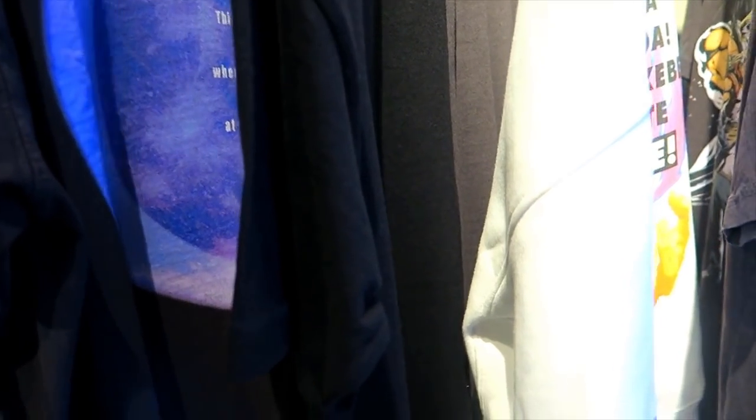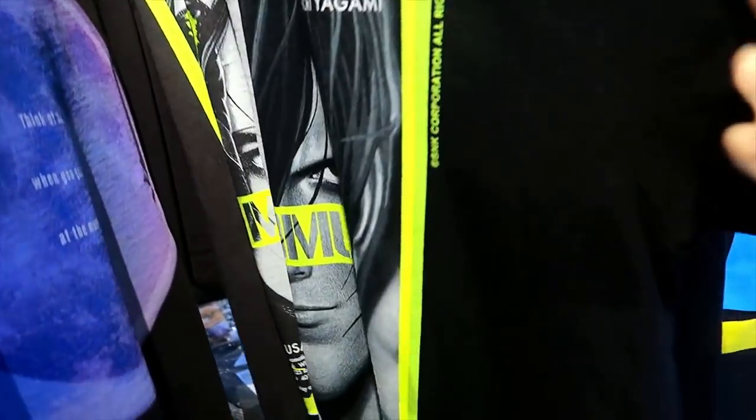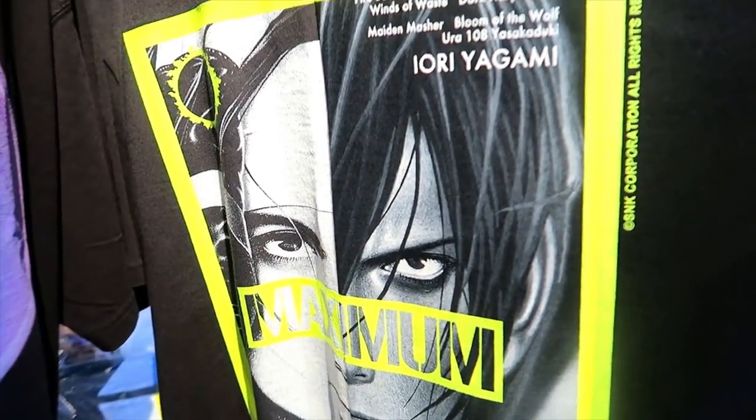This jacket is quite cool. It's pretty slick, and I like the color variants on it. And the t-shirt here, the front is just plain black, but think of me when you gaze at the moon. So that's pretty cool, but not a cool design on the front, unfortunately. And quite a few other t-shirts here. This one where it's half and half, Kyo and Iori. That's a very cool design.